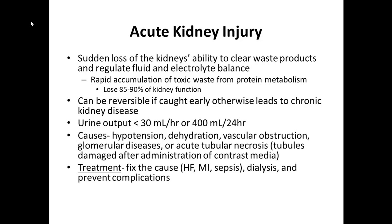Here is my rule of thumb. I didn't even see this slide earlier. But when there's a urine output of less than 30 mL per hour or 400 mL in a 24-hour period, then we consider acute kidney injury. It might be surgery. It doesn't necessarily have to be trauma to the kidney. It just has to be something that causes the kidneys to not be able to clear the waste products of the body.